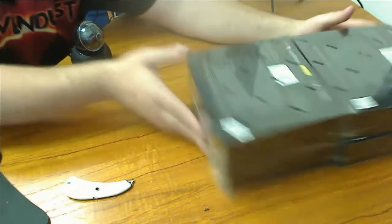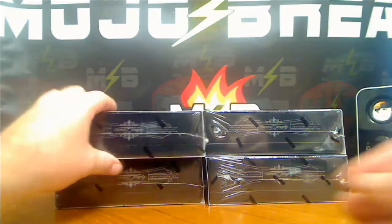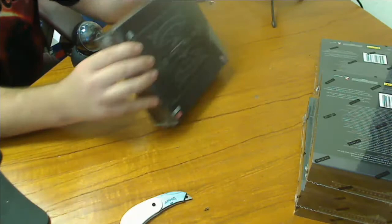Good luck, everybody. The fresh smell of wood boxes. I love it. Can't beat that. Ooh, I have to take a couple of them, too. That'd be $10. All right.